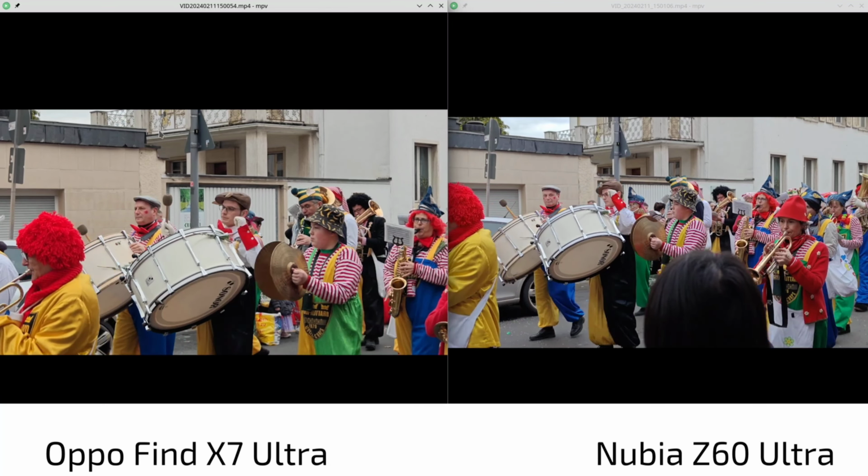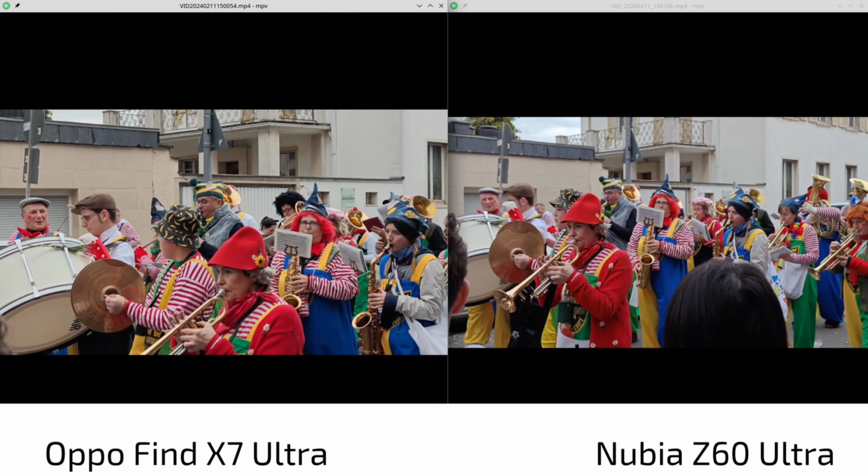HDR also, you get a bit more bokeh on the Find X7 Ultra.